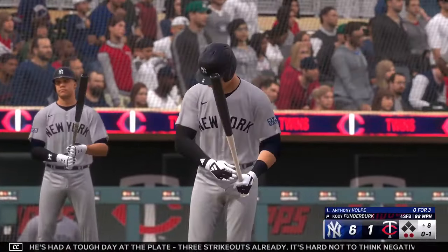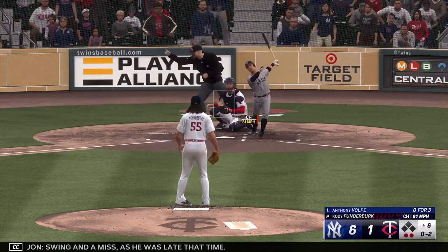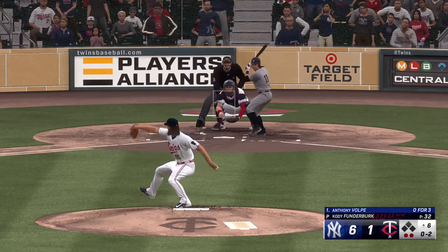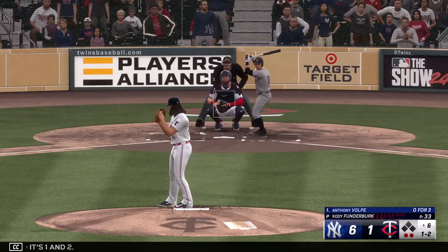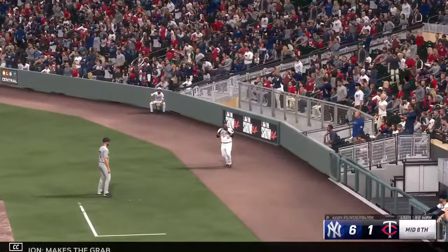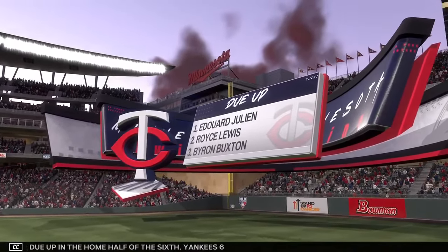Three strikeouts already. It's hard not to think negative, but you've got to find a way to somehow center up the baseball and put it in play. Two outs. Swing and a miss as he was late that time. 0-2. In the dirt, and it's 1-2. And a pop-up, right side, foul territory. Makes the grab, and that'll do it. Offense held in check there. Top of the order due up in the home half of the sixth. Yankees 6, and the Twins 1.